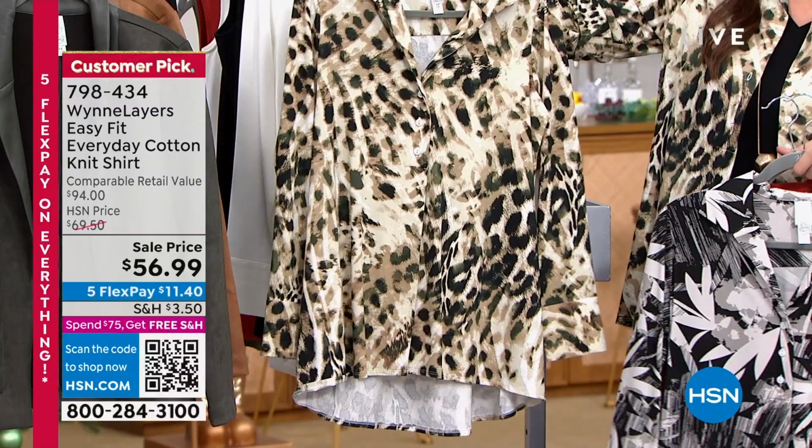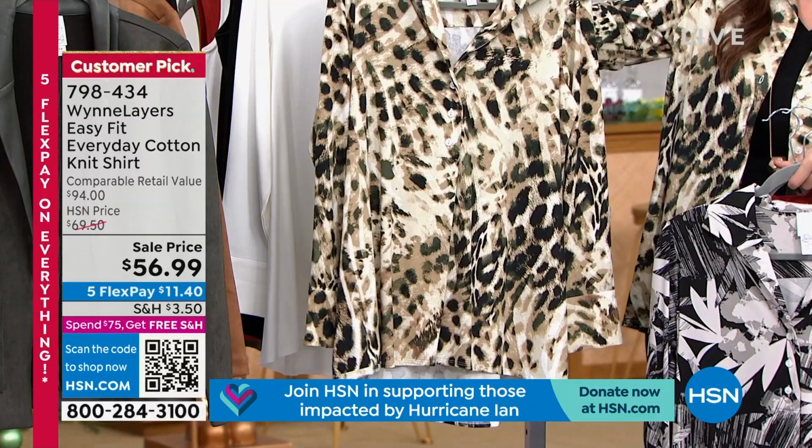Ooh, close to that dark olive. That would look gorgeous with those dark olive suede pants. Gorgeous. I actually picked up the black here.